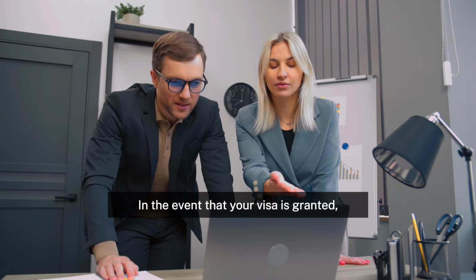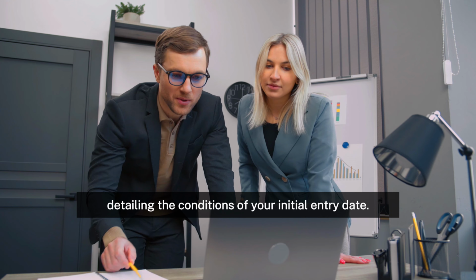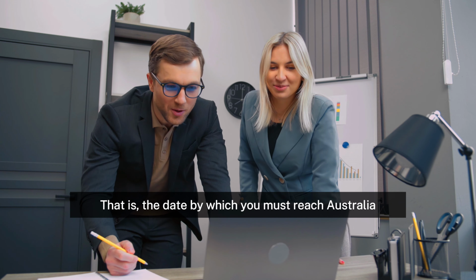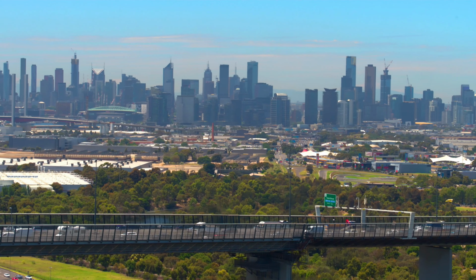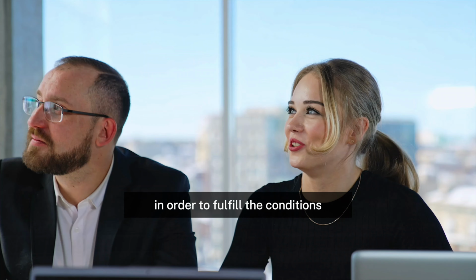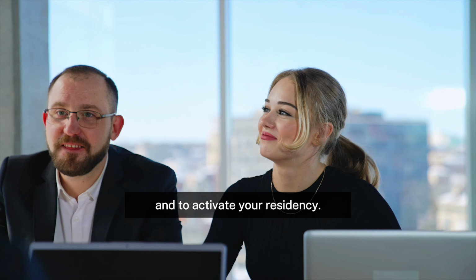In the event that your visa is granted, you will get a letter detailing the conditions of your initial entry date. That is, the date by which you must reach Australia in order for your permanent residency to be activated. If necessary, your stay should only last a few days in order to fulfill the conditions for the visa grant letter and to activate your residency.